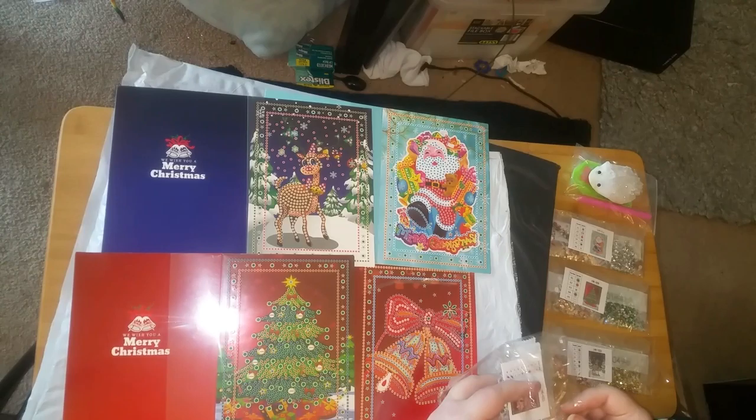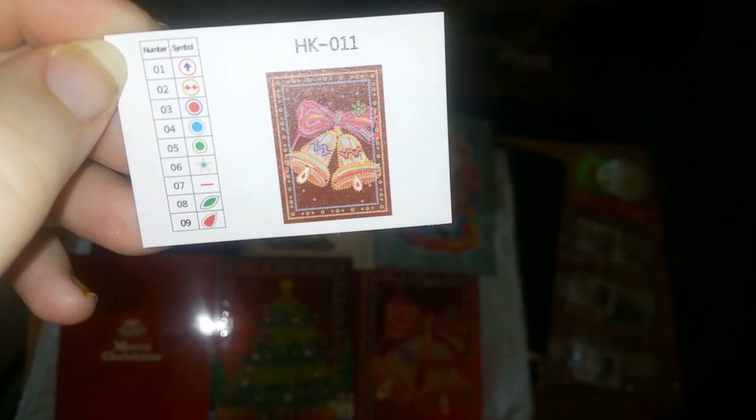So just as an example, I'm going to open up this is the bell one. You have a teeny tiny little key with all the little symbols on it. These symbols remind me a lot of the ones on the drag queen owl and the circus elephant. So if you've worked those fine, you'll do fine with this. This one happens to be HK011.